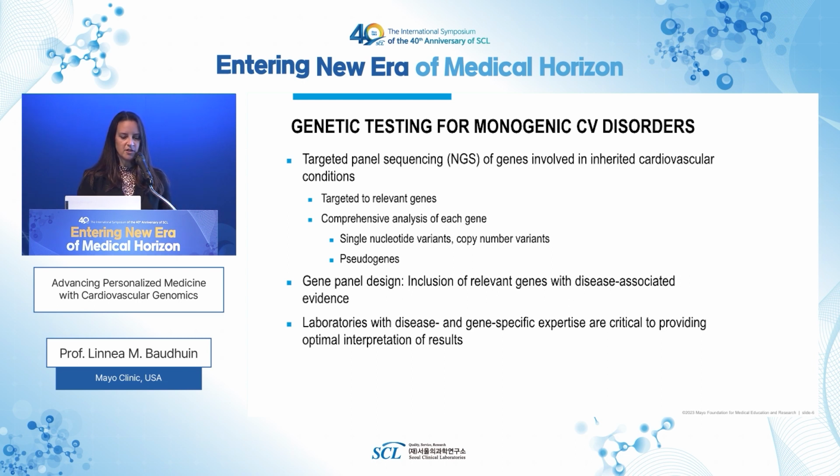In our gene panel design, we just want to look at relevant genes so that we can provide a meaningful interpretation instead of having genes of uncertain significance, which create a messier clinical report. It's also really important for laboratories that provide this type of testing to have disease and gene-specific expertise, so that when the results come off the sequencer, the individuals interpreting them understand the implications and can correlate them to the patient phenotype. In my laboratory, we have multiple genetic counselors, cardiovascular pathologists, genetics lab directors like myself, and clinicians, specifically cardiologists, that help us understand the overall picture of the patient phenotype and genotype.